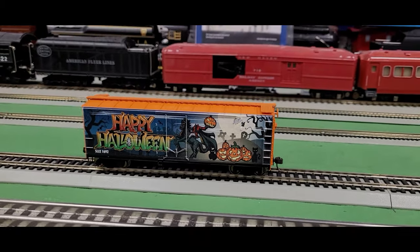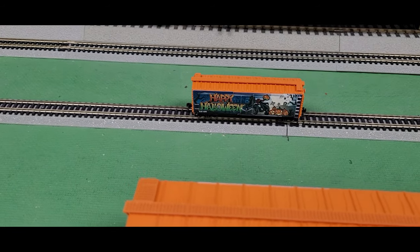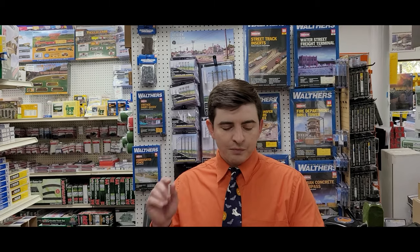And of course, if you are an N-scaler, well, I got an N-scale version too. And it's the same as that car, same as that deco. It is really neat looking materials that we have here. So, if you're interested in getting these cars, as I said, they're limited edition, we only have a couple. The N-scale car, which normally sells for $29.99, we're selling for $23.95. And the HO one, which usually sells for $39.99, is selling for $29.95. So come in, go trick-or-treating on your layout with a Halloween Atlas car today. I think you're really gonna like it.